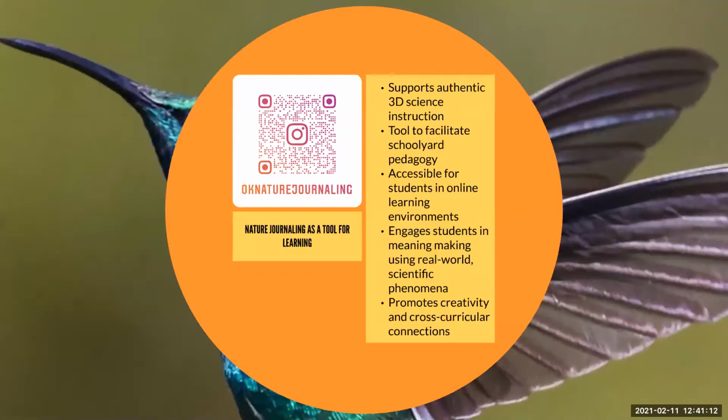So overall, we've found that nature journaling has been an excellent tool for learning. It supports authentic 3D science instruction. It serves as a tool to facilitate schoolyard pedagogy. It's been accessible for students in online learning environments. It engages students in meaning making using real-world scientific phenomena. And finally, it promotes creativity and cross-curricular connections.